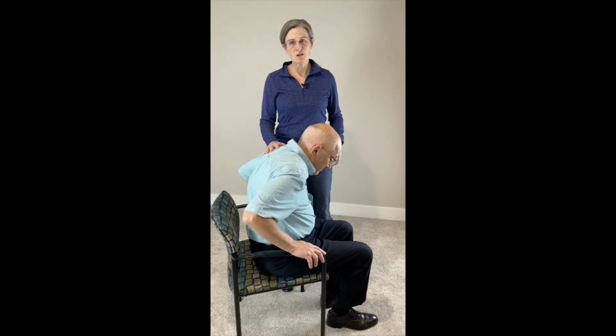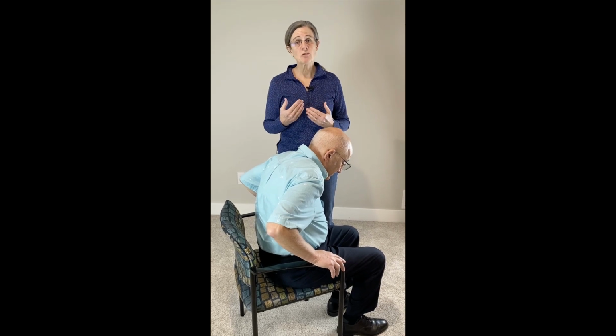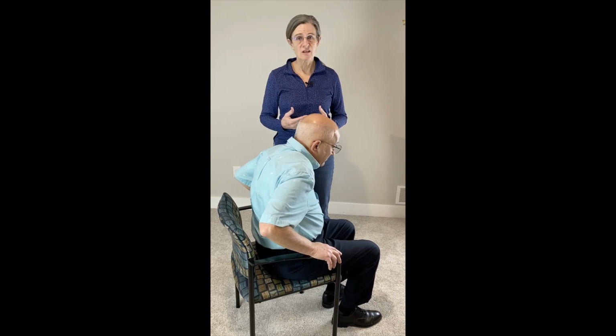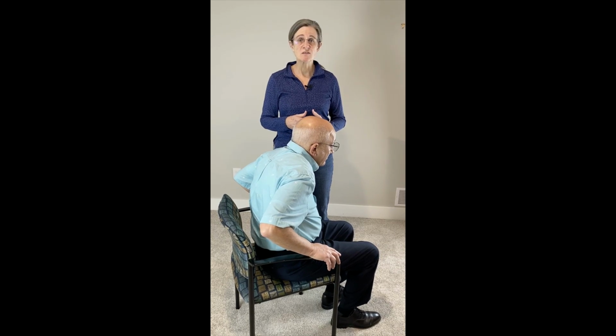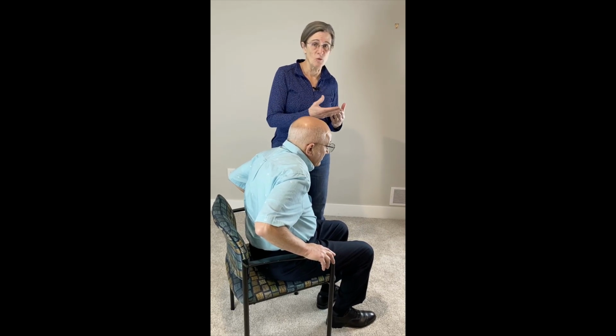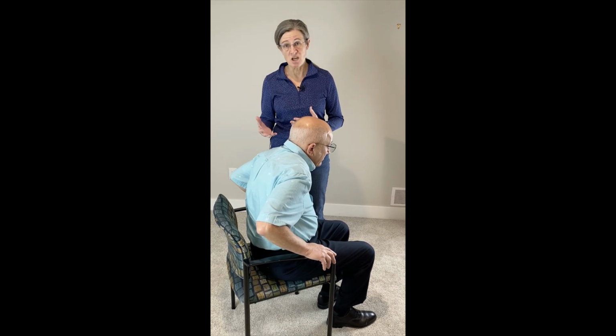The last part of the sequence of helping somebody up from a chair is making sure they are leaning forward enough. This is a very common problem for people with Parkinson's because they have the perception that they're leaning forward a lot and they have this fear of falling forward. And as a result, they don't lean forward enough, and that impedes them from getting out of a chair.